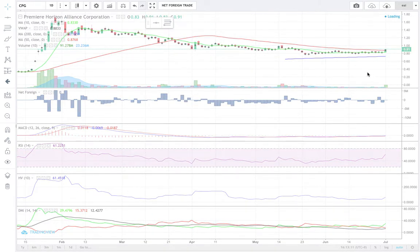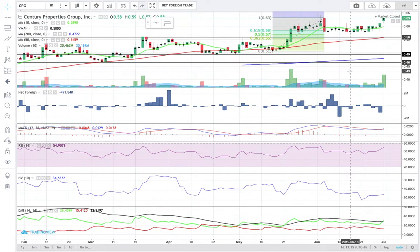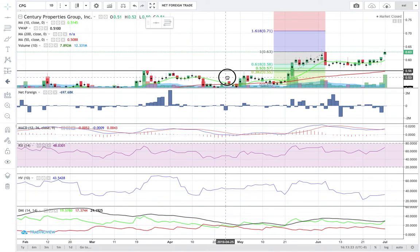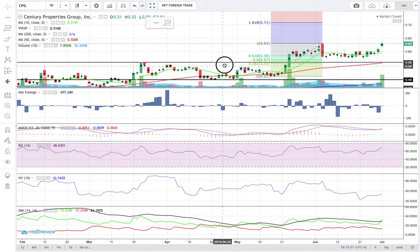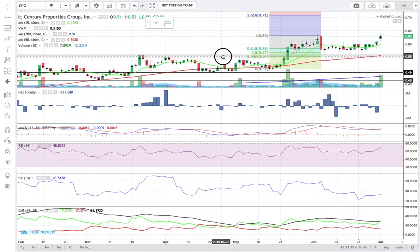Next, CPG. CPG closed today at 0.63. The immediate support is at 0.56. How about the psychological resistance? It's in confluence with the 61.8% extension of the up Fibonacci. And where is that? It's at 0.71. That's your psychological resistance.